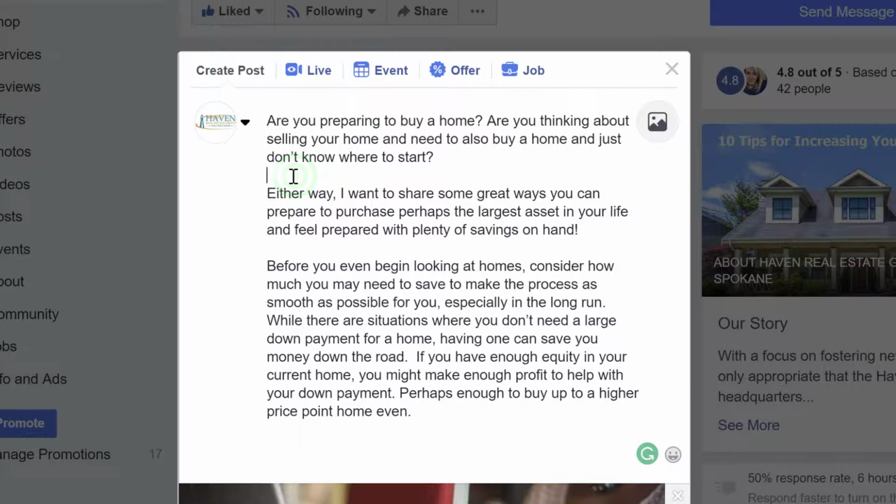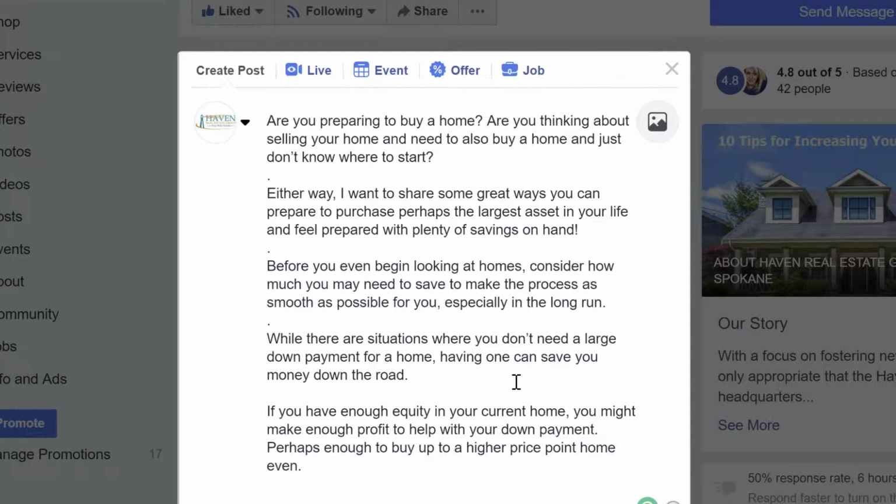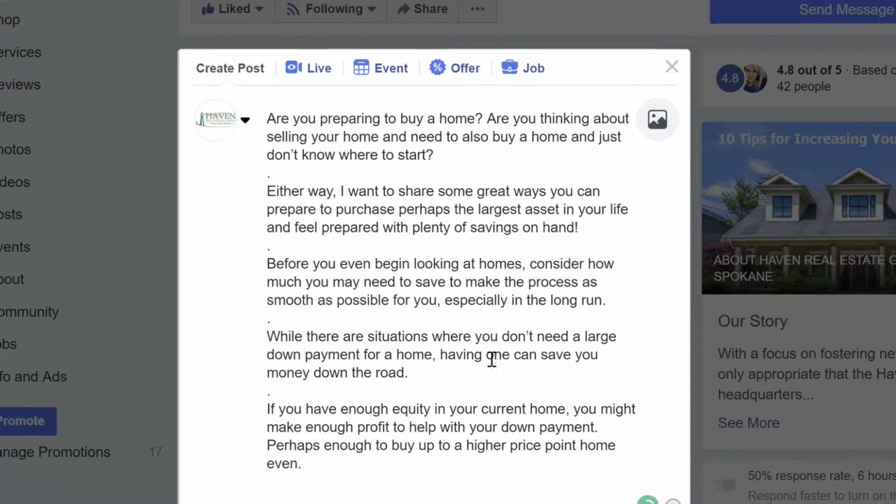Very important that you have some spacing in between your content. What a lot of people make the mistake of doing is doing one long, enormous paragraph. And what studies have found is that the consumer will move on fairly quickly, whereas if there's spacing, so I just put a dot in there to force Facebook to show a little space, if you break it down into bite-sized chunks, so to speak, the consumer actually spends a lot more time on it.